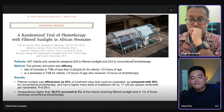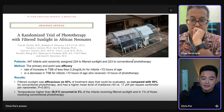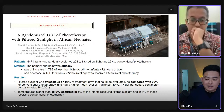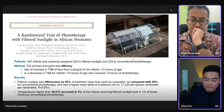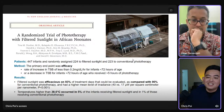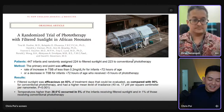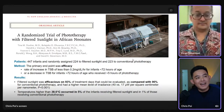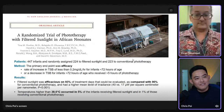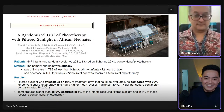But in 5% of the infants that underwent this treatment had temperatures higher than 38 degrees, hyperthermia, as opposed to just 1% of those receiving conventional phototherapy. So this is just a very interesting piece of research, probably not one that you want to share with parents. Parents are very good at putting one and one together. Do I have access to sunlight? Yes, I do. Do I have access to a filter? Yes, I do, in my car. So you come out with a conclusion of phototherapy in the car, and that's not a very good idea.